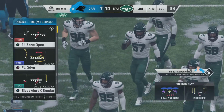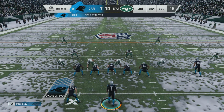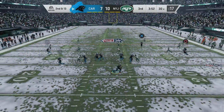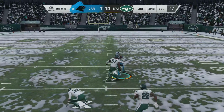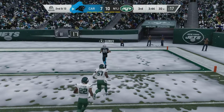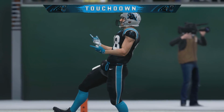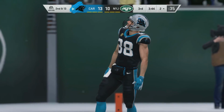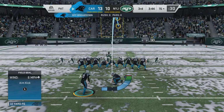We're just starting the second half, and we've got the football. Let's go ahead and punch it in, and then we'll take it from there. See how that recipe works. Now on 2nd and 13. Newton, he's got a man, complete. Greg Olsen, nobody ahead of him. Touchdown, Carolina. Greg Olsen, 70 yards. And the Panthers are once again going to retake the lead.